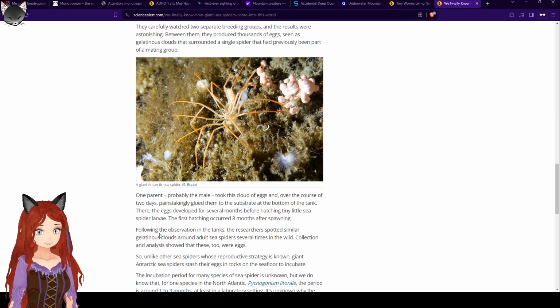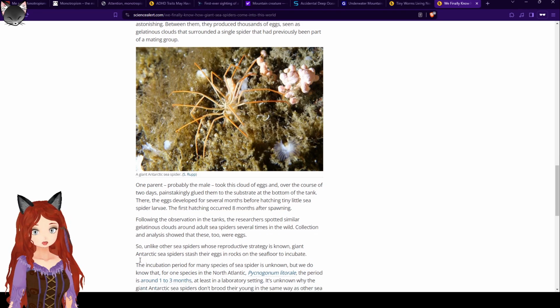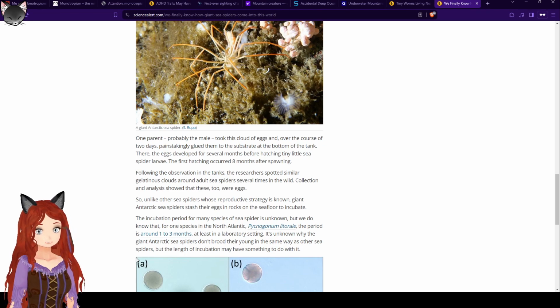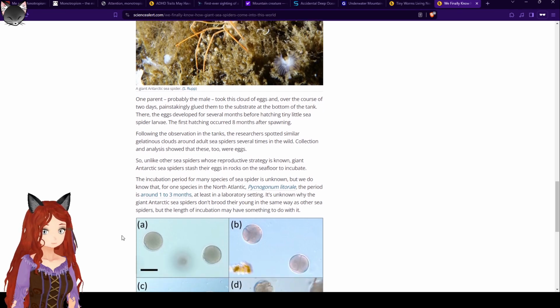Following the observation of the tanks, the researchers spotted similar gelatinous clouds around the adult sea spiders several times in the wild. Collection and analysis showed that these too were eggs. So unlike other sea spiders whose reproductive strategy is known, the giant Antarctic sea spiders stash their eggs in rocks on the sea floor to incubate.